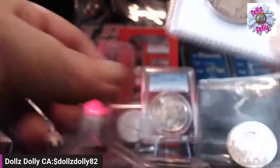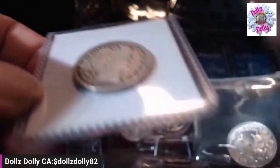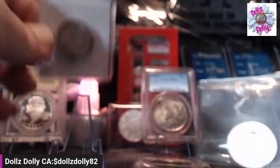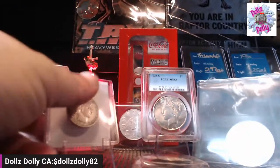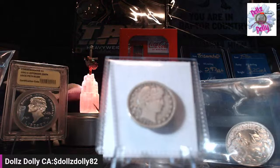Hey, Jimmy, glad to see you. So this is a quarter, you guys. This is not a barber half. And then after next week, we'll have to determine what we are going to do next.